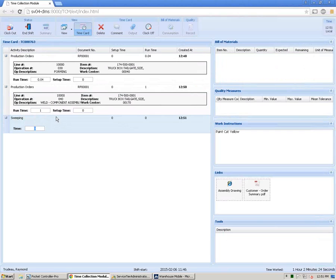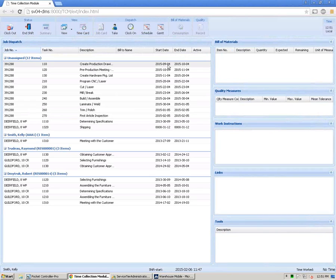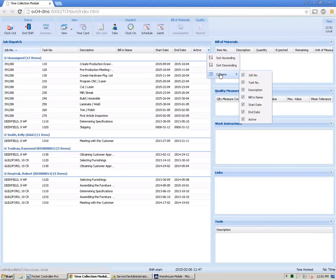Now, if you wanted to go more paperless, the other approach is, and I just scanned a different user's badge, and when she clocks in, she sees all the work that's upcoming in her particular area. And all these columns are configurable, by the way. You can add or remove whatever you like.